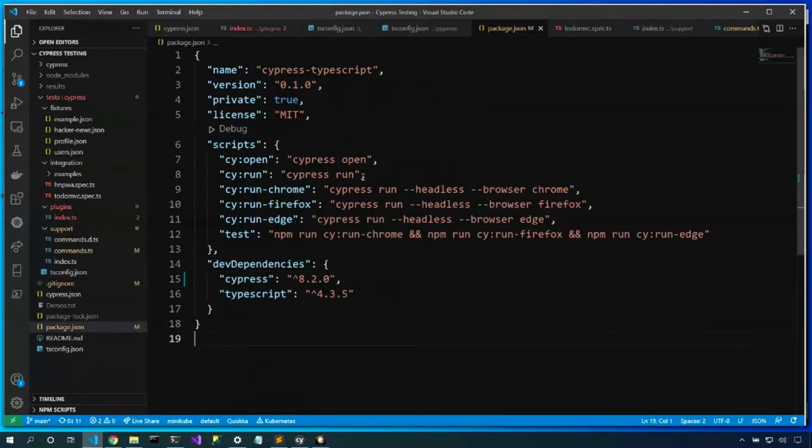Now in my package JSON, I may choose to create some shortcuts. So for example, for my Cypress open command, I'm just going to npm run cy.open, and that will open the IDE that we saw. By comparison, I could do Cypress run, which will run in headless mode, and that's great for DevOps pipelines. I can also specify, in this case, headless and the browser that I wanted to run. So now I have three tasks, one for each browser, and I can string them all together. So if I say npm run test, it will run all the tests in all three browsers. And if all three pass, then now I know my site works in all of the browsers.